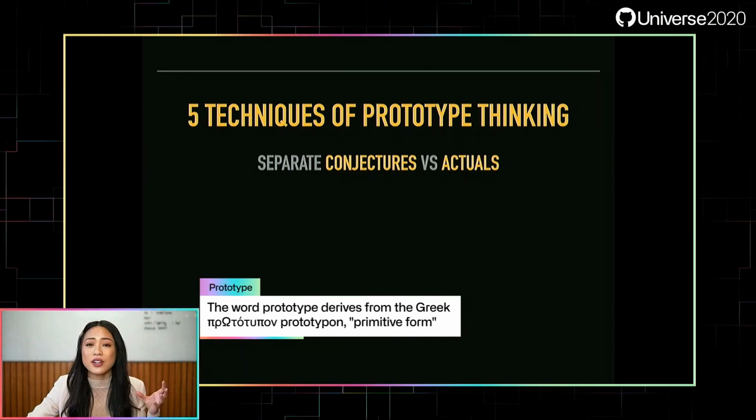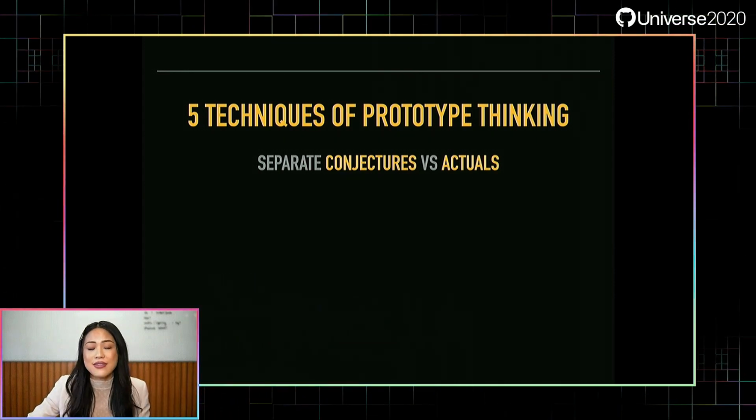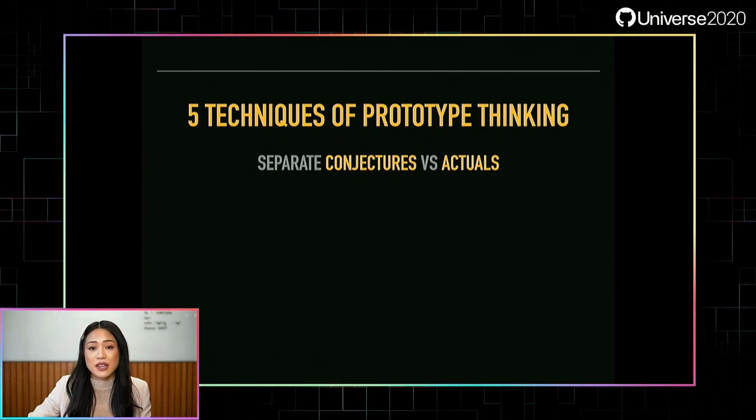Lastly, separate your conjectures and actuals. Start doing this in your workplace. You can say, hey, my conjecture is XYZ, and the actual that I learned from testing with someone last week is ABC.